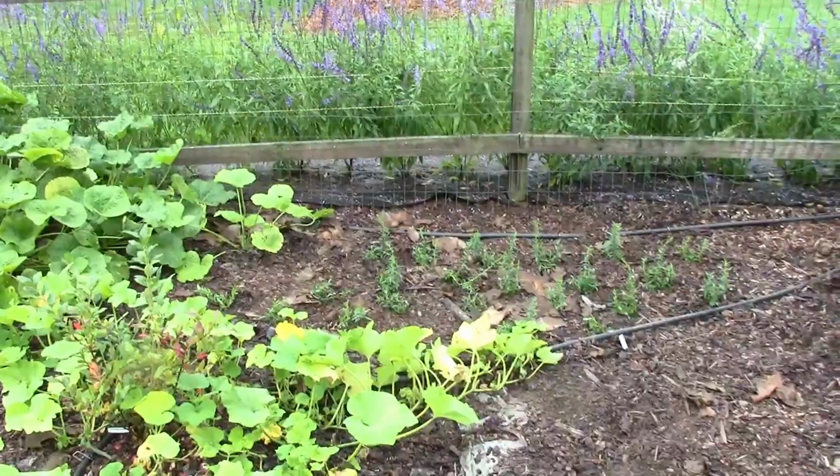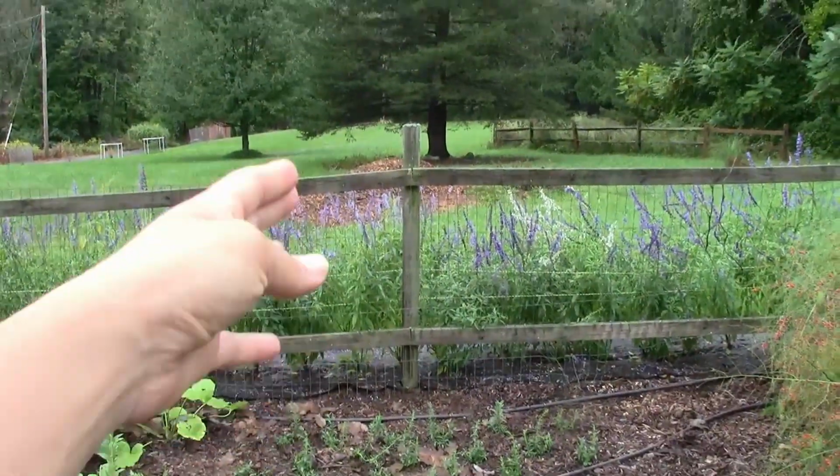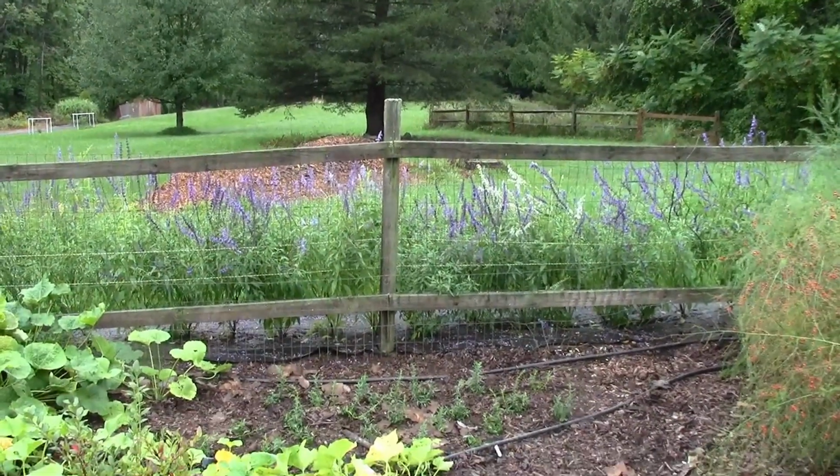Anyways, so this is where they ended up, and again, they're going to be growing tall, and they're going to have some purple blooms. I don't know if the salvia is going to return next year.